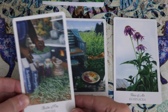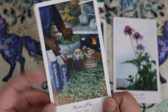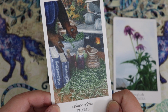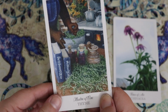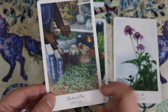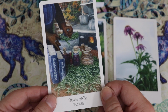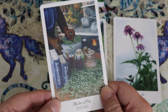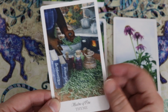So our energy for the week is Thyme, Madre of Fire. And we have our Herbcrafter here, there's a couple of books here, Potions and Brews, and the thyme is being ground up in a mortar and pestle. My understanding of the herbs in the fire suit is that they tend to be ones that catalyze change, that we use in alchemical workings.